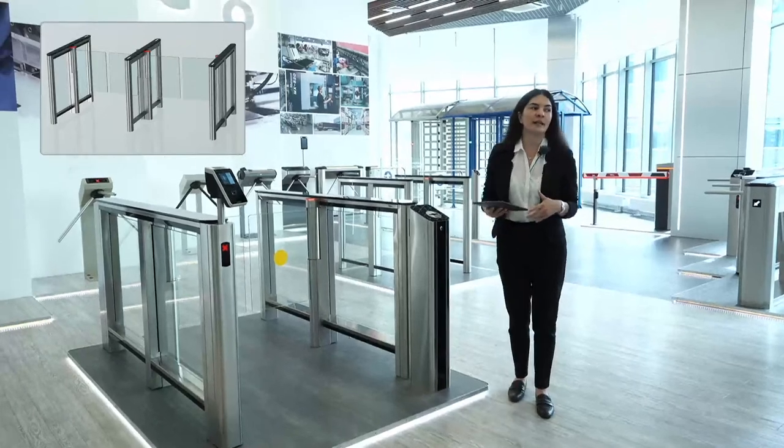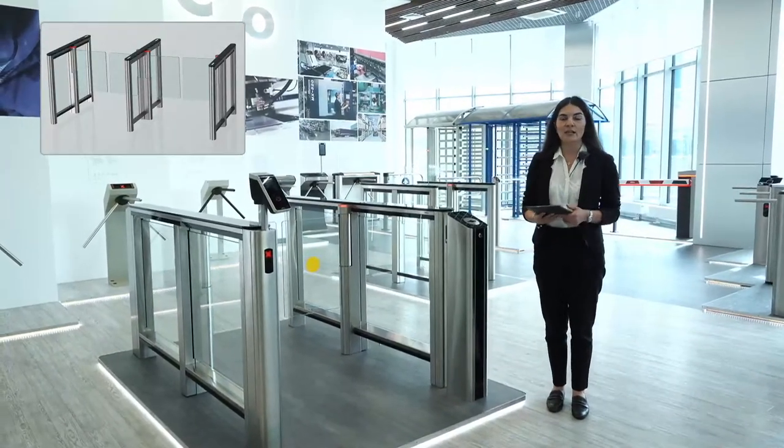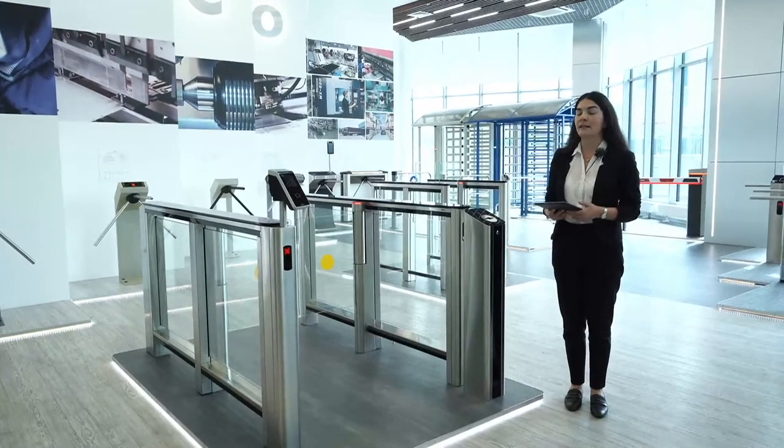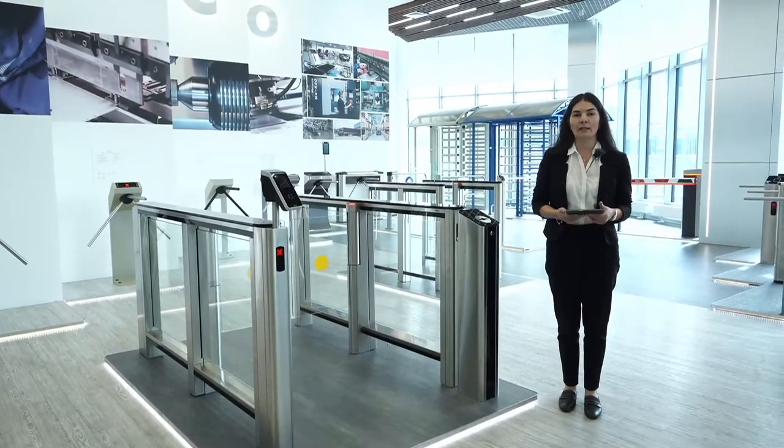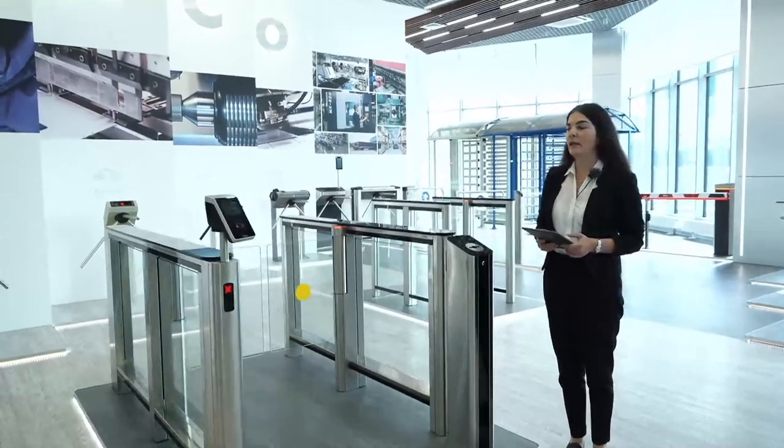In order to organize more passageways, the central sections are available. Each central section allows organizing an extra passageway, and there is no limit on their quantity. ST01 model is currently our bestseller.